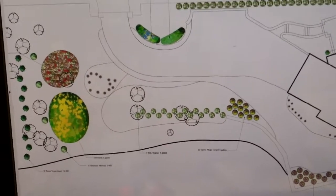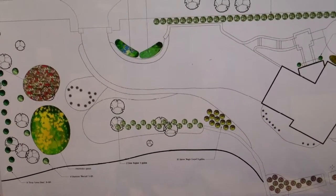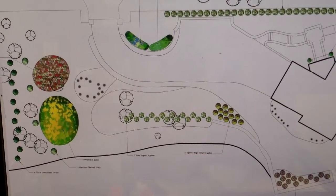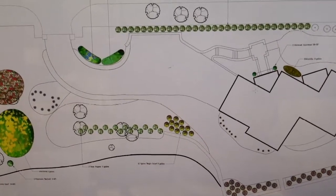So I'm going to send you the PDF of the landscape design for your property. We figured we'd just go ahead and come up with the design so it'd be easier for you to visualize where we were considering adding some new plants.